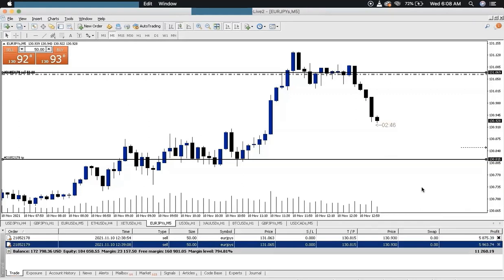The system is still working in full effect. So yeah, trade is running in profit. Quick update on the trade, and yeah, let's see what the market has in store for us today.